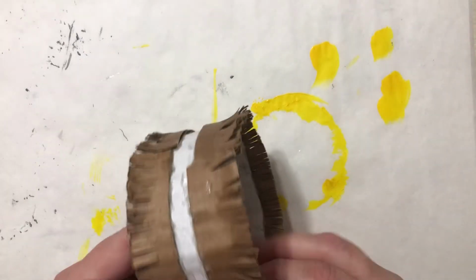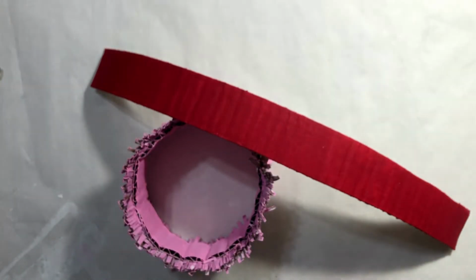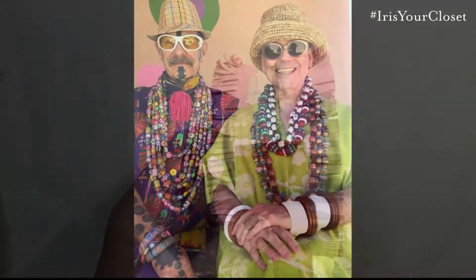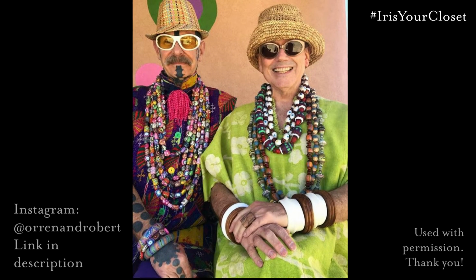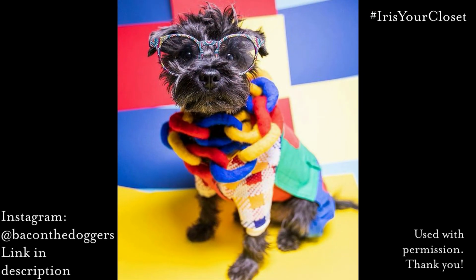In 2020, during the coronavirus pandemic lockdown, Iris shared her passion by starting the hashtag #IrisYourCloset challenge on Instagram. Anyone, adults, babies, pets, get dressed up in outfits inspired by her fun, colorful, maximalist style and share the photos. That's why I'm making this cardboard jewelry, so I can iris my closet, or in this case, iris my craft.